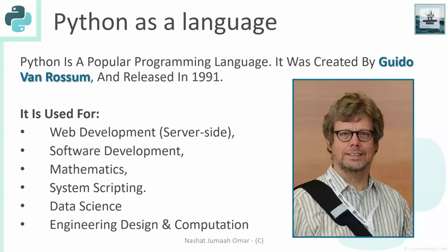Plus, we have seen people also using Python for engineering, design, and computation. We've seen solutions that replace software like ANSYS and COMSOL, which is used for computational fluid dynamics, or just known as CFD. And we have seen free packages in Python that can do that. The basic important thing is that it is free. That's why people started using it heavily.